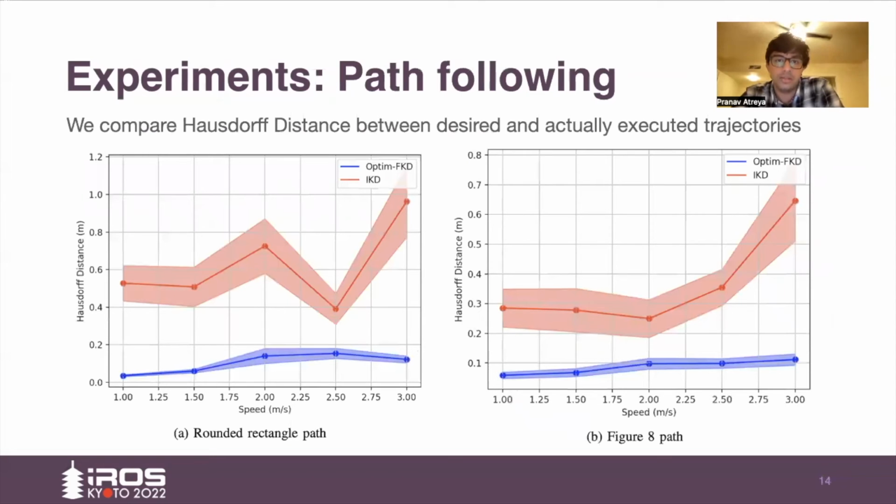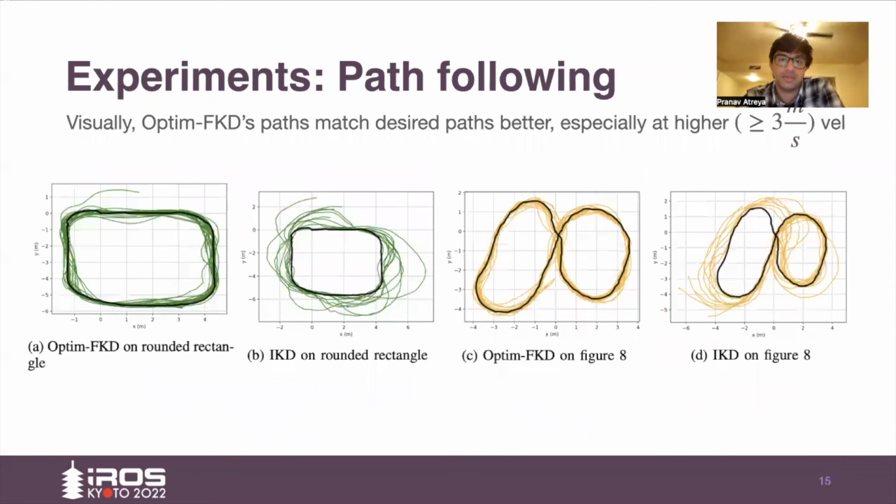For the first control problem, following a desired trajectory, we plot the Hausdorff distance metric, which evaluates how closely an executed trajectory matches the desired trajectory. Here, lower is better. We can see that for the two types of paths, a rectangle and a figure 8 path, Optim-FKD maintains strictly under 0.2 meter Hausdorff distance, whereas the IKD model is strictly above 0.2 meter distance. We vary the speeds of the robot from 1 meter to 3 meters per second, and even at this high speed, Optim-FKD is able to maintain path following precision. These figures provide a visual grounding for these results.